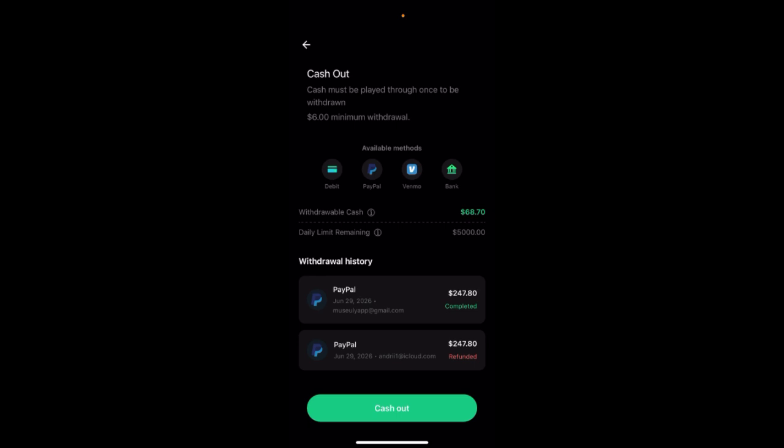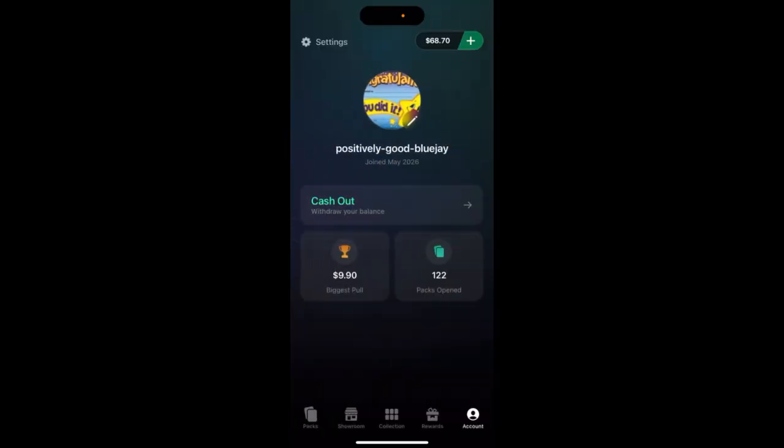Probably it's only available in the US properly, but you still can use this referral functionality from any country in the world: India, Philippines, Asia, Africa, South America, of course Europe, US. And then you can just easily cash out to your PayPal, to your debit card.